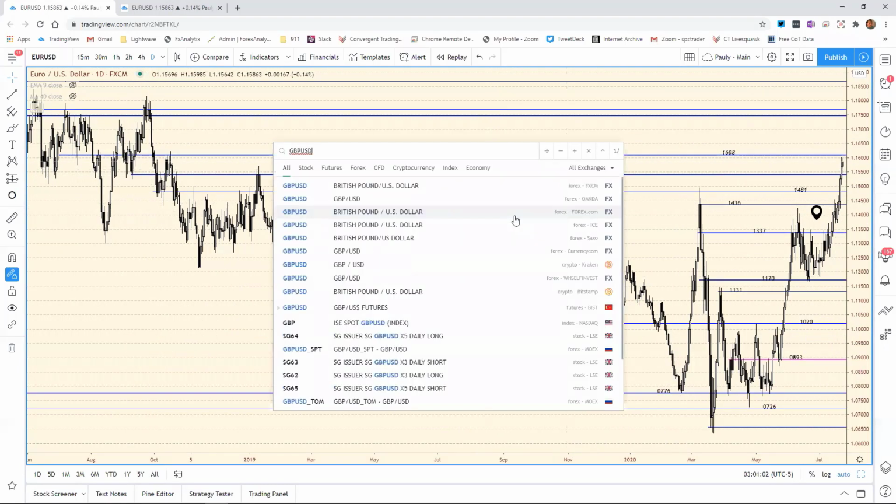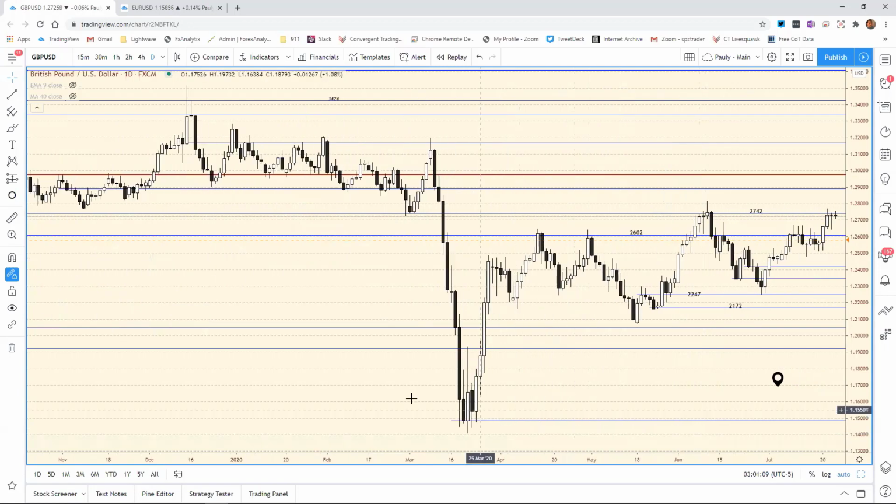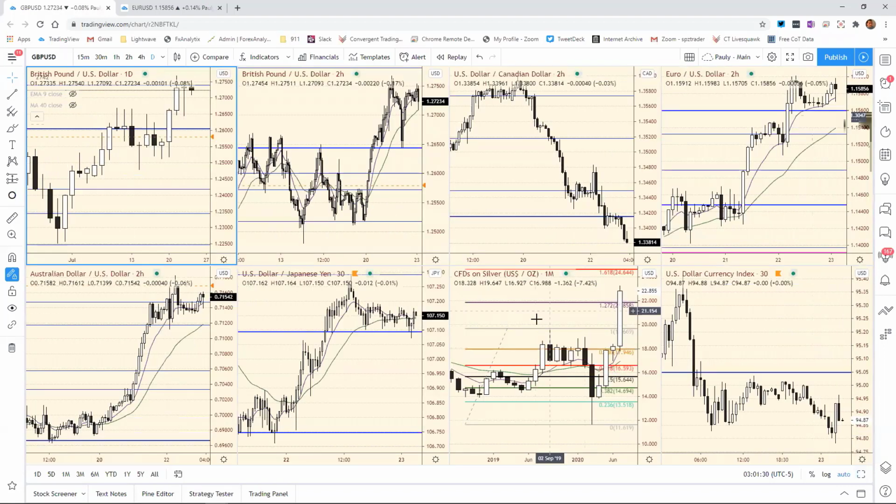Speaking of pare back, I've done the analysis during the Asian session. Actually, a little bit late, it was late Asian session. But nonetheless, if you look at the cable, we formed a hanging man yesterday. So it'll be interesting to see if maybe we do get a little bit of a pause back. The hanging man is running right here into this level, 2742. We'll get into all the analysis, but just thought that was interesting.